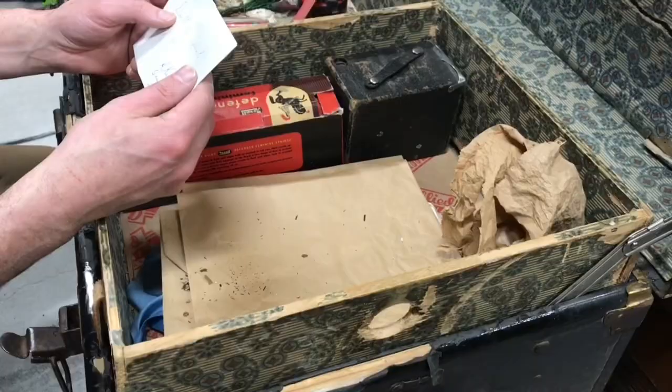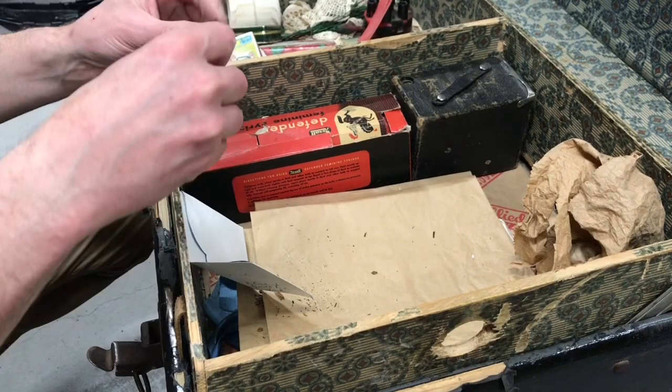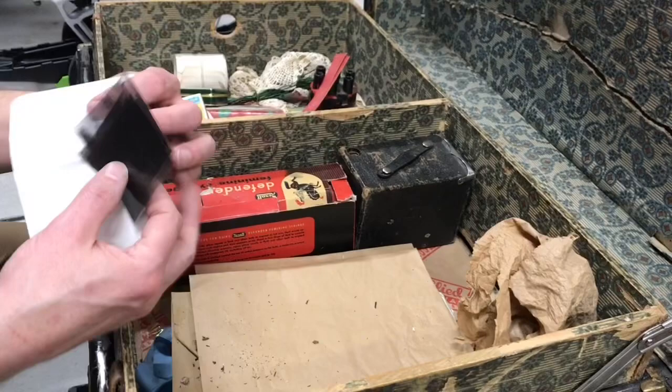Double size reprints. There's actually... oh. Can you pick it up? There's like a family photo. Another family photo. Neat. And yet another. The same time, because they're all wearing the same checkered shirts.